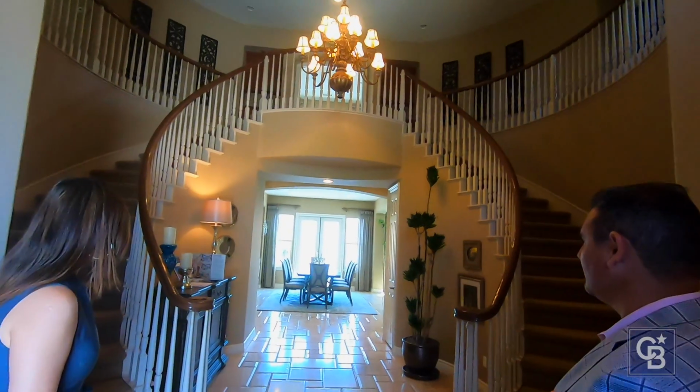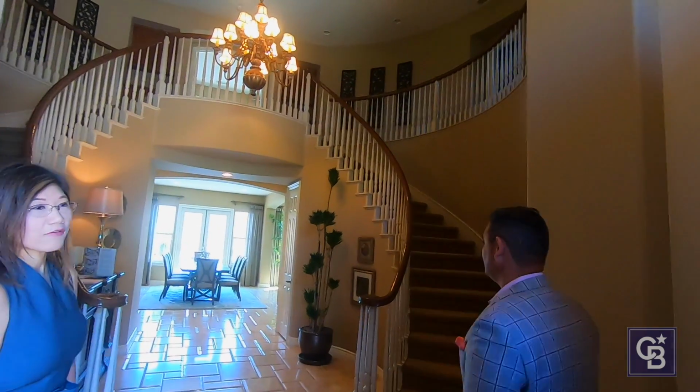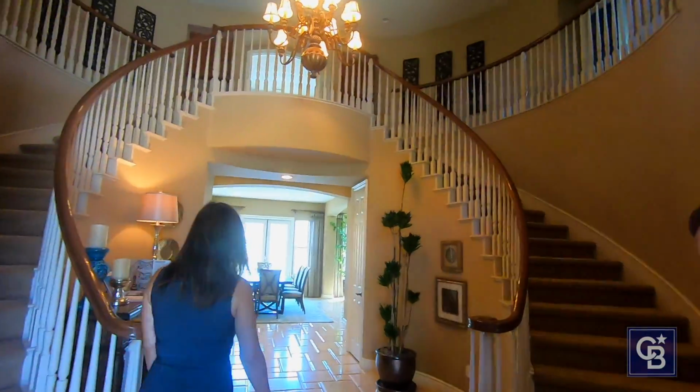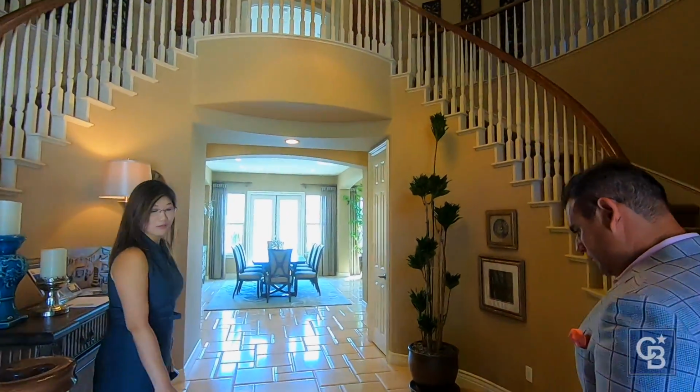She handles a lot of the high-end, high net worth clients, and this looks like it has, in addition to this entryway, this seriously amazing view out there. So let's check it out. We have a very nice canyon view. Yeah, I love the tile actually.